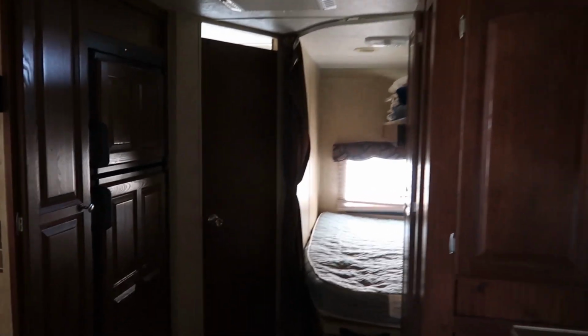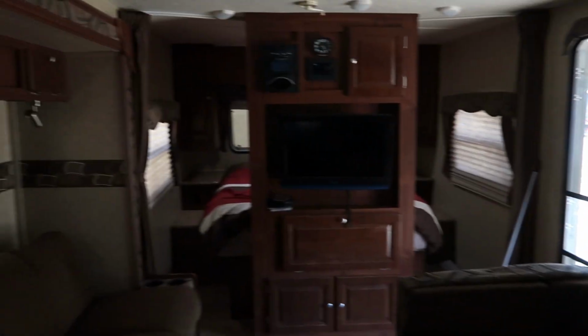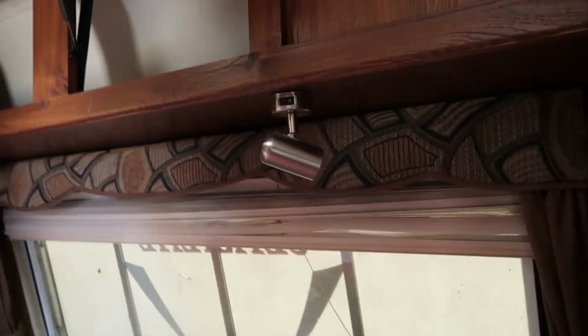The trailer is all shut up, all completely clean. We are home, and this is the worst part of it all, unloading the truck.